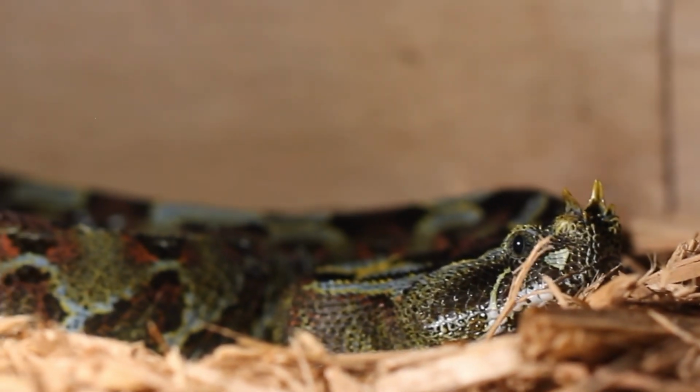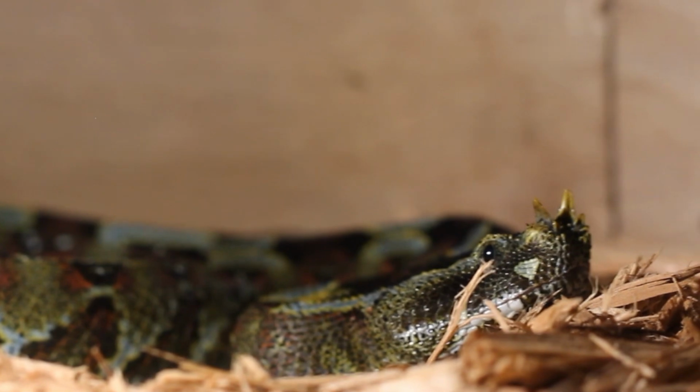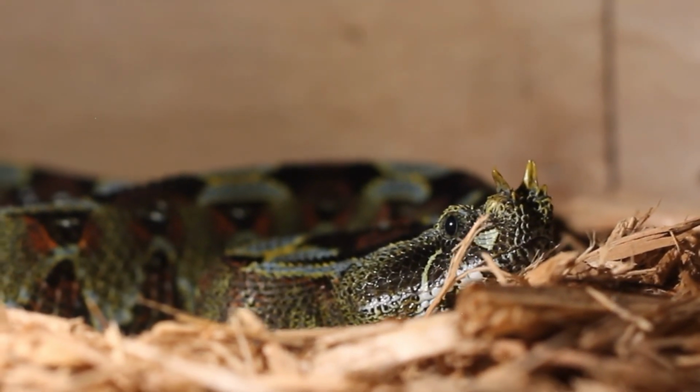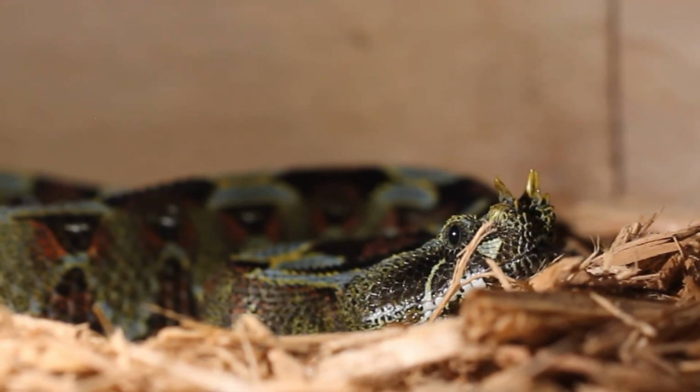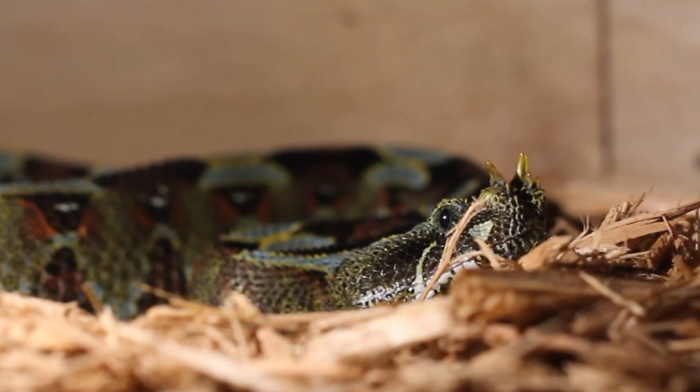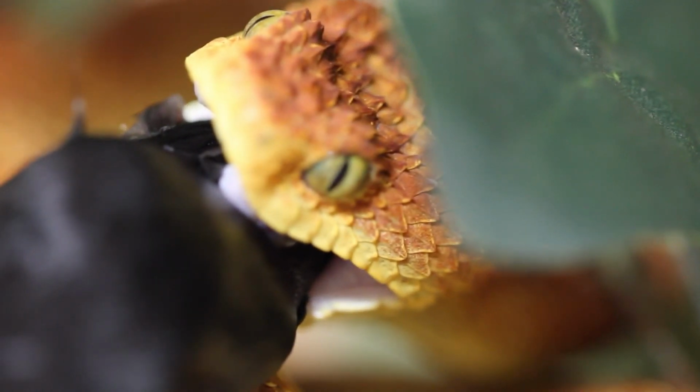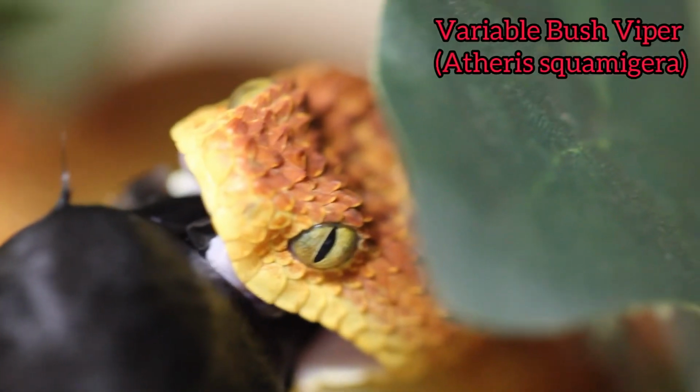If she looks anything like her parents, she's going to be the most beautiful rhino viper on earth. She already is. Love you, Cyrene. You are the best. Although we didn't get any fang foldage this time, we will try again next time. Does that sound like a plan? Good. Sorry for staying on Cyrene for so long, but we're going to another African snake, the variable bush viper.